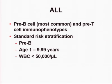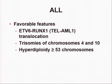It's reasonably simple, so you have to have the B type, your age is between 1 and less than 10 years, and your white count has to be under 50,000. So if you fit that category, we call you standard risk, which is a good thing. If you're outside of that, you fall into a high risk category.